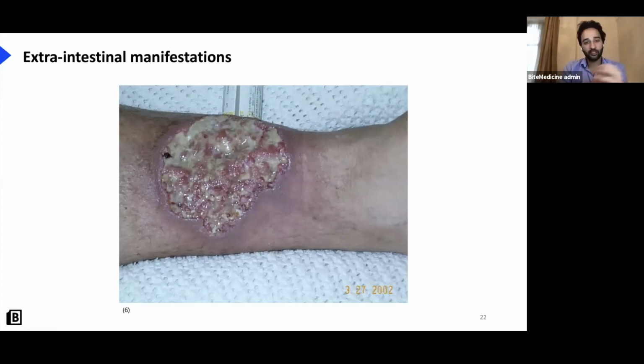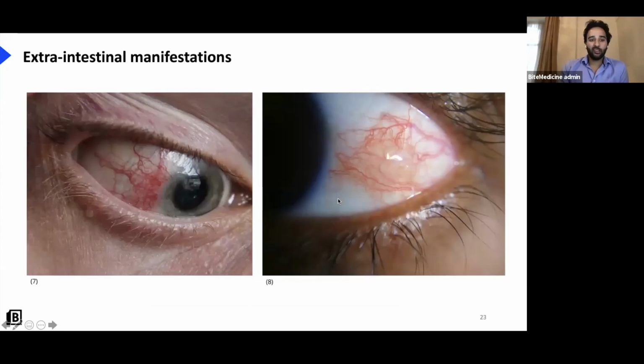Good. Pyoderma again. So this is pyoderma gangrenosum, like we mentioned before. I said it can look slightly different on different parts of the body. This is what it looks like here. So just compare that to the image on the back as well. So that's just something to be aware of. Cool. Anyone know what this is?